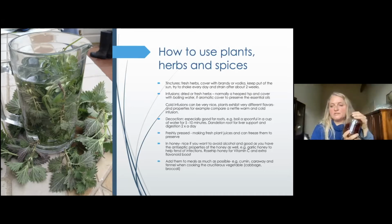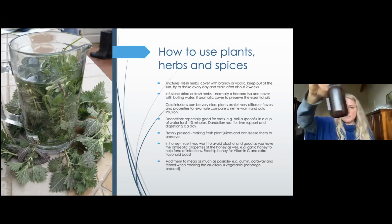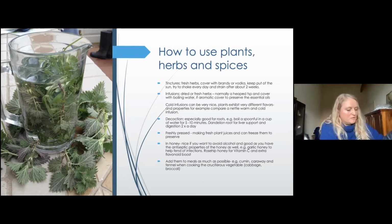It's basically just fresh herbs in vodka or brandy, whatever you prefer. Keep it out of the sun, put it on the shelf, shake it every day for about 2 weeks. Then you strain it and you've got your tincture, which you can then bottle, and that lasts for a year or 2 years even.